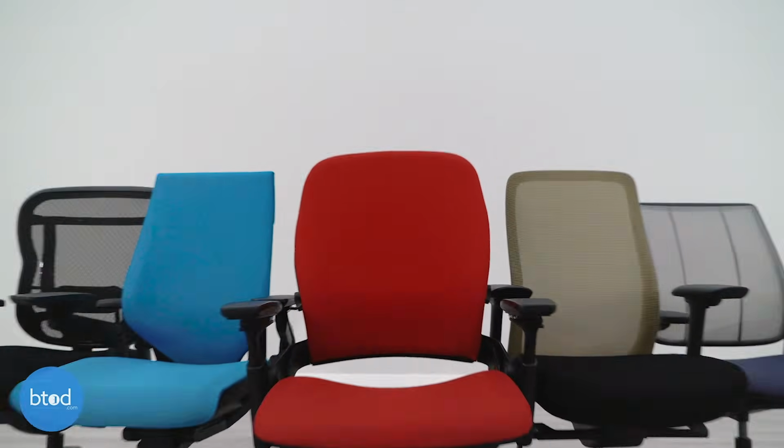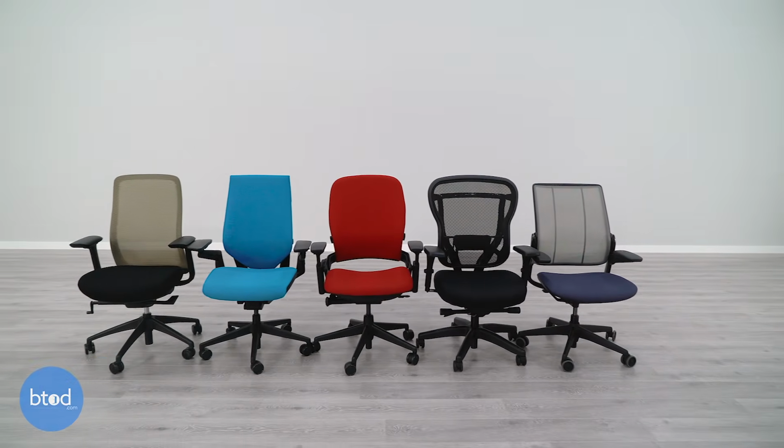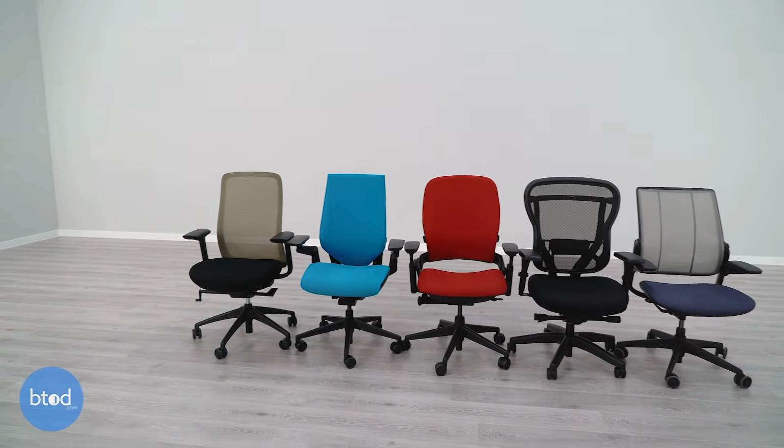So everyone scored each category from 1 to 100. We took the average, and that's how we came up with the score for the comfort categories. The 5 chairs that you're going to see featured on this list are going to be the top 5 scoring chairs when all 3 comfort categories are averaged together. Let's get into the list.